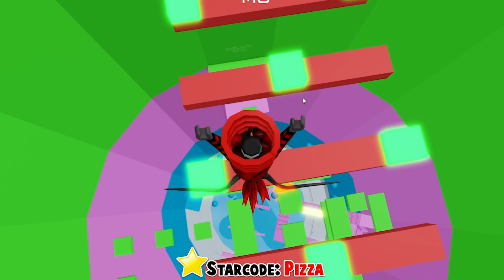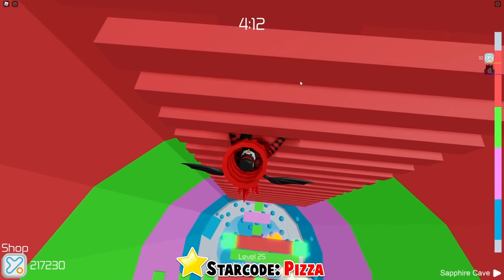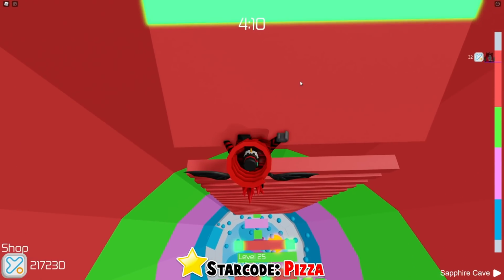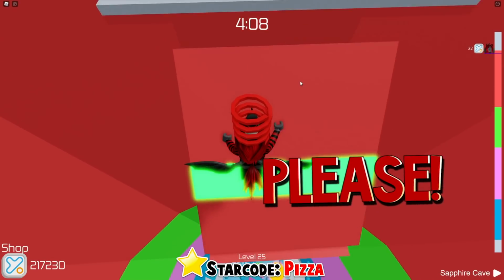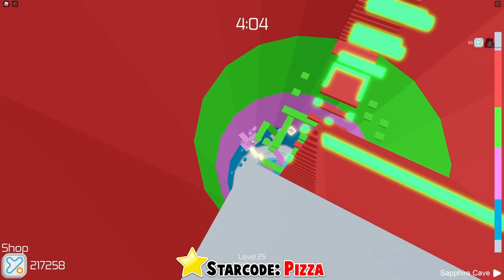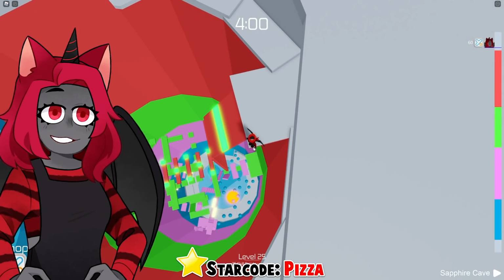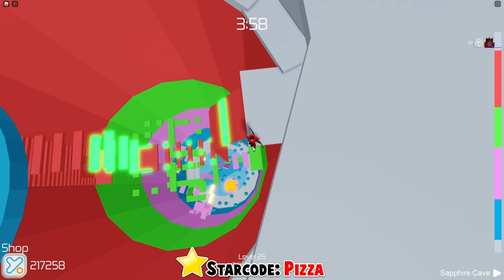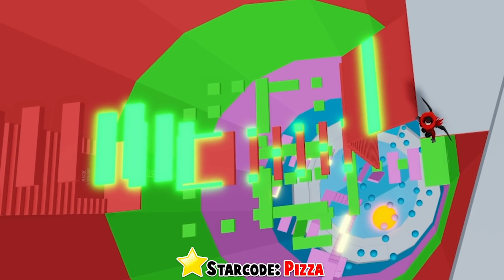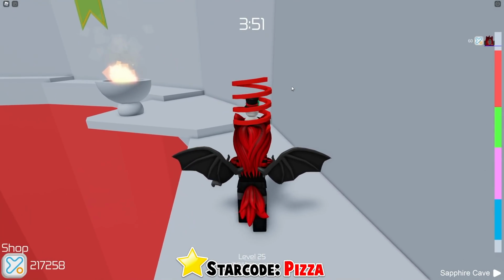I almost fell. Ah, climb. We should be able to make it. We should be able to. Please? We did it! Look at that! All of the Powerpuff colors right there on the screen. I don't wanna zoom out and then fall. There you go. Look at those beautiful colors down there. This is the Powerpuff Girls tower.